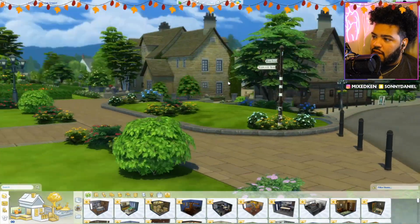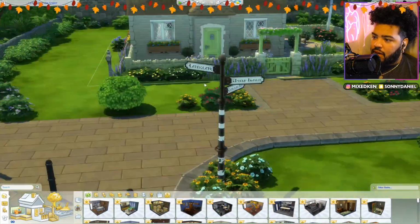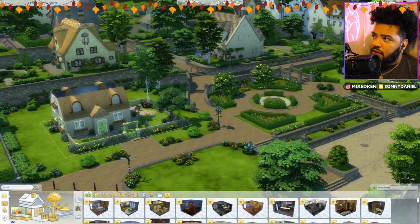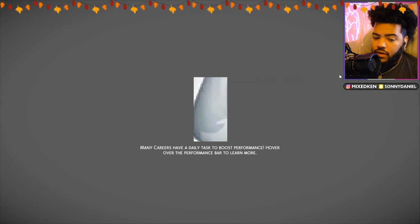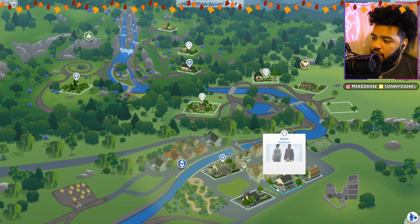You got a little sign. This probably will look really nice in fall. I don't know if I like living right by this street though. I might want to get a lot that's like here maybe. I don't know, I kind of like that lot that's next to that one. We're just playing the game right now, you know what I'm saying? We're not tripping. That would have been this one though.